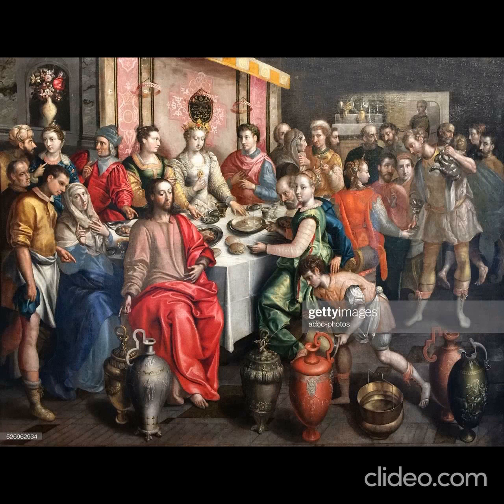This painting was made in the year 1596. That's 426 years ago. The artist was Martin Devos. The painting is oil paint on a wood panel. It is almost 9 feet high and over 7 feet wide. Jesus is at the front in red, and his mother, Mary, is next to him in blue.